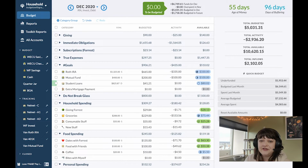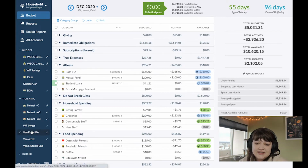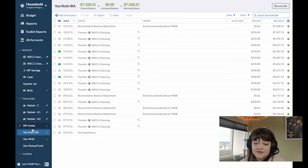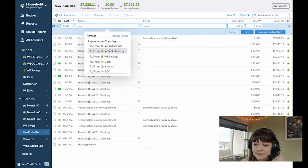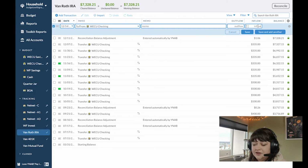Now I'll be doing the same thing for my investing goals. First, I'm going to invest for retirement with my Roth IRA. So I'll click again in the sidebar, and I'll show you what it looks like if I do it from the Roth IRA account instead of out of my checking account. So I'll add a transaction, and it's going to be from my checking. Inflow, we are putting in $330. I only have to make this payment and then 2 more payments this year, and my Roth IRA is going to be maxed out. I'm going to reach that goal.